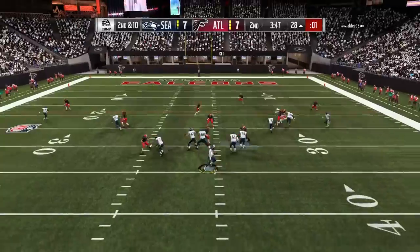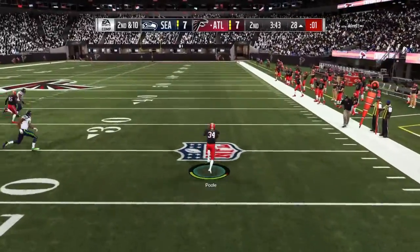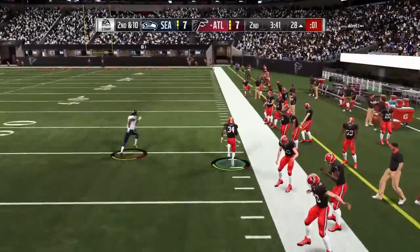They snap it at one. Now Wilson, looking for Baldwin. Intercepted. Picked off by Brian Poole.